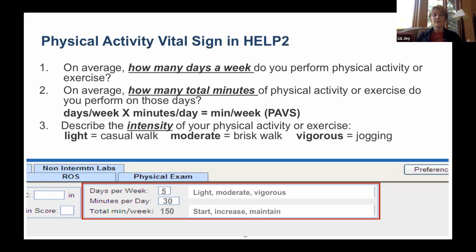And so if these fields were blank, it was kind of staring you in the face that you hadn't addressed physical activity, you hadn't asked about it or addressed it in the context of the visit. So the first question was, on average, how many days a week do you perform physical activity or exercise?